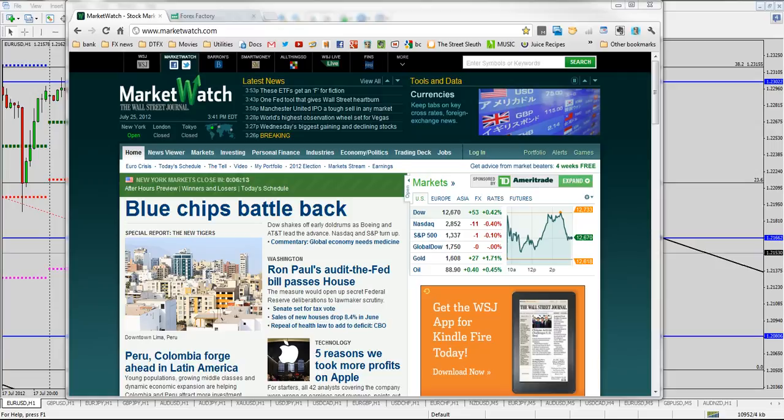The markets have been kind of all over the place, but there's still some really great setups. It's just kind of typical summer movement that we're seeing right now, but there's still some good levels to work with.